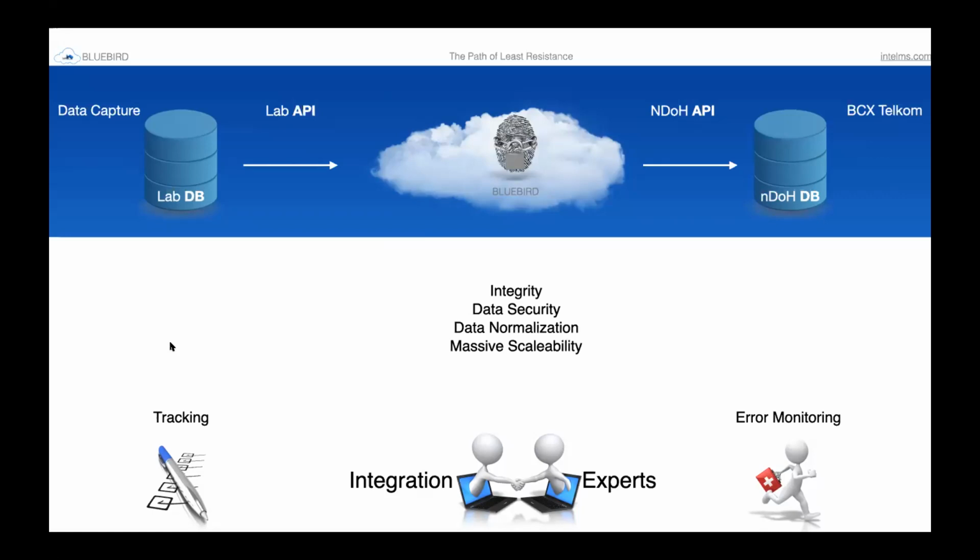So for track and trace, we really want to know the patient's mobile phone, and we want to know their home address. The labs send all this data through the APIs, which I'll go through in a second, into the Bluebird hub. Then the Department of Health polls this data through another API. In our case, that data is made available to our national telecom, and they are responsible for sending SMSs to the patient, alerting them to their positive results, and bringing them into the track and trace system.